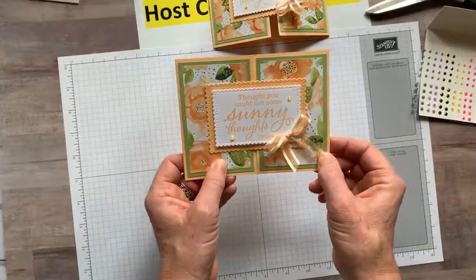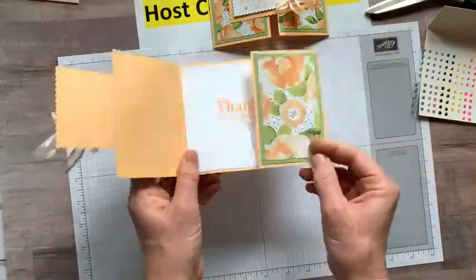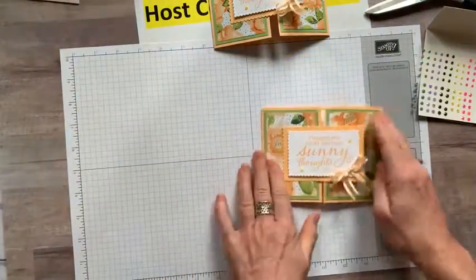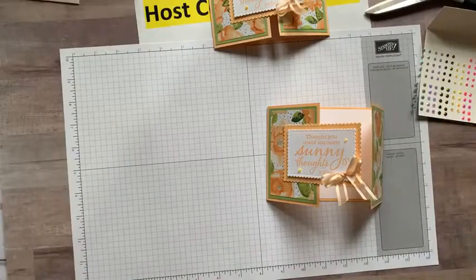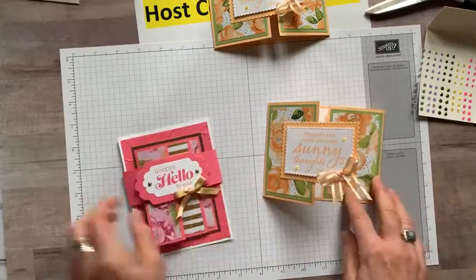Just add a couple of little jewels and that ribbon, and thought you could use some sunny thoughts today, right? Beautiful card. Yes, it would definitely bring some sunshine to someone's day if they received that card in the mail, right?